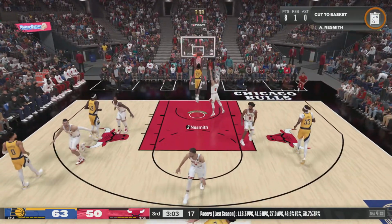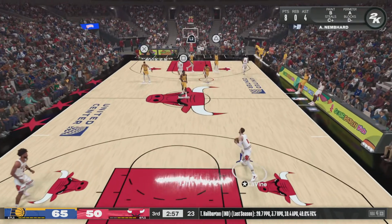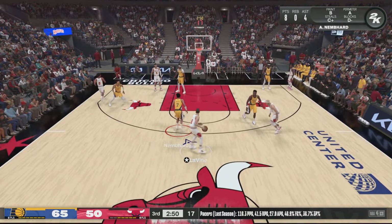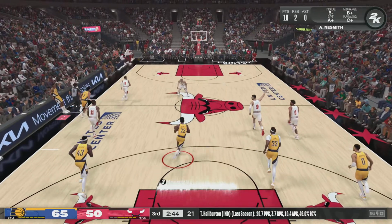Inside. And it's thrown down hard with both hands. Slams it down with 2 hands. Man, they're really getting aggressive now. Now's the time to do it. Keep attacking that rim. Now here's Levine. He's got 7. 3-pointer. The rebound by Nesmith.